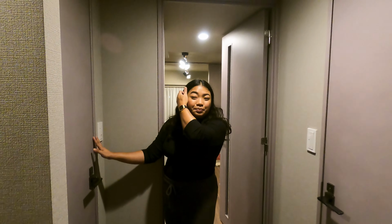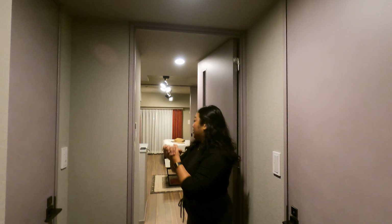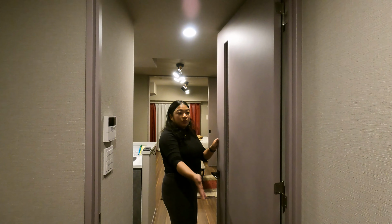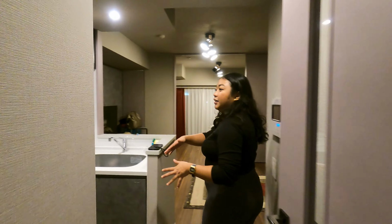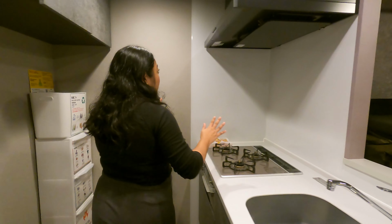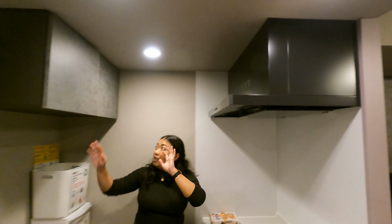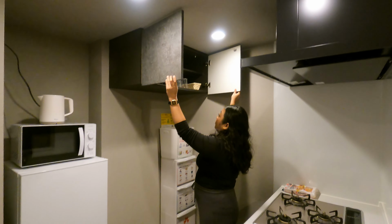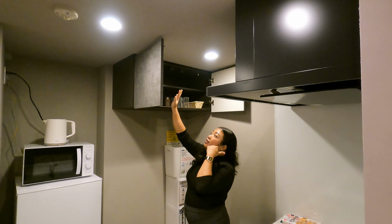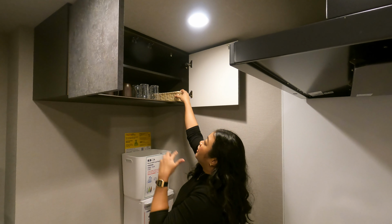Kung mapapansin nyo, ang ganda nung build nung apartment kasi malawak siya for an apartment here in Tokyo. So, kapag dito, ito yung door papunta sa kitchen. Ito yung mini kitchen natin. So, meron dito, we have a stove. Tapos, range hood. And dito, nakalagay lahat ng mga glass, mugs, plates, bowls, and utensils.